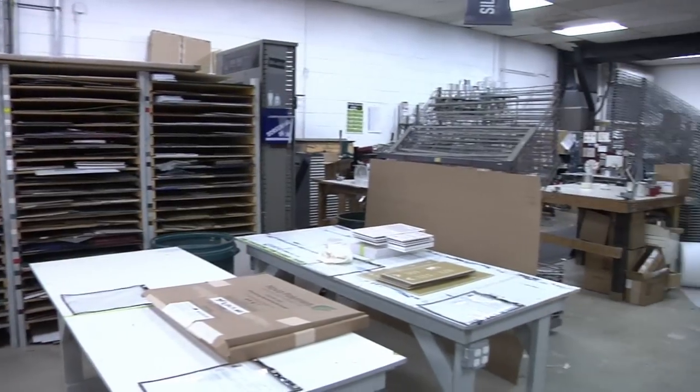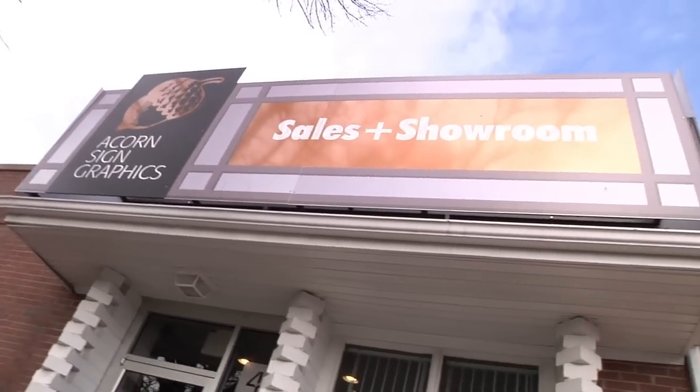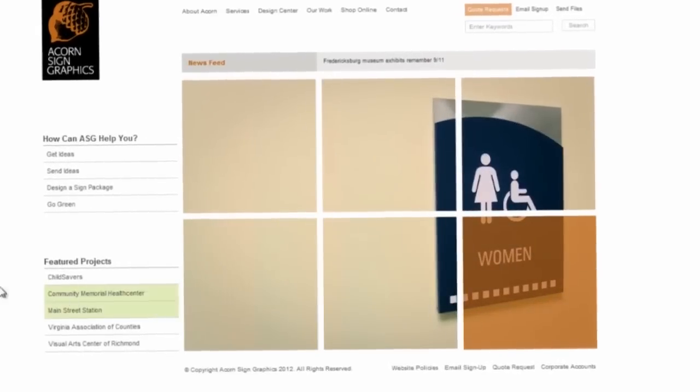So for us in the sign industry, it becomes really important to understand that standard and be able to engage with people who are working on green projects. And to have credibility to work with those projects, at least to be able to understand that standard and what its objectives are, has been really important. I think it's been very exciting for us in terms of the kinds of projects that have come to us because we've been able to demonstrate that we understand LEED and that we're excited about it. Our website shows a lot of our LEED practices, and it's attracting people that have LEED projects.